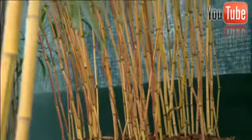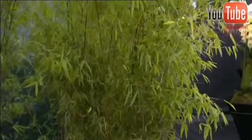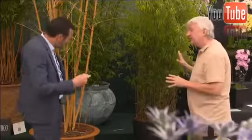Oh, absolutely. In terms of screening something ugly that the neighbours put up or a fence that you don't want. One of the Fargesia species, and F for Fargesia means F for friendly. It's just going to clump, it's not going to run. And this is so dense that you can't see anything through it. Yeah, you can't, can you?